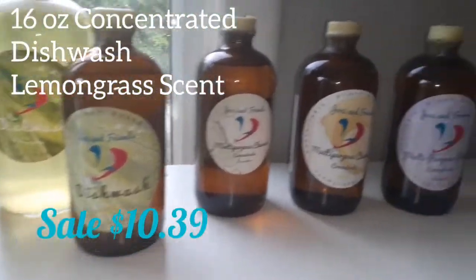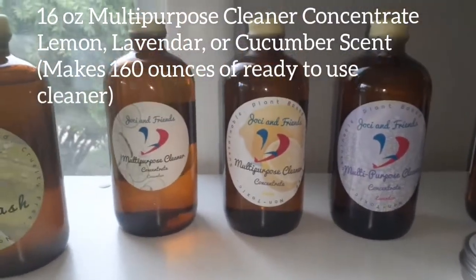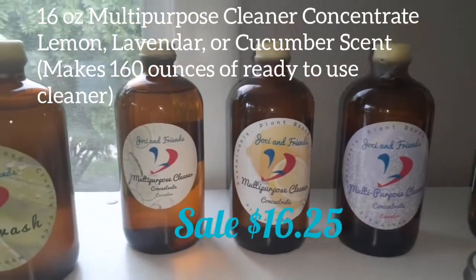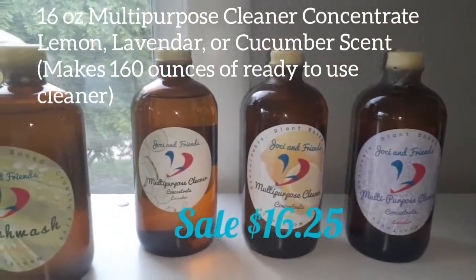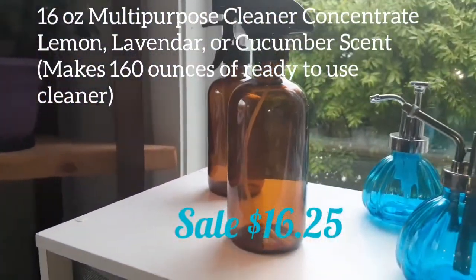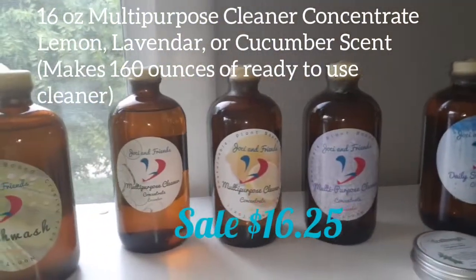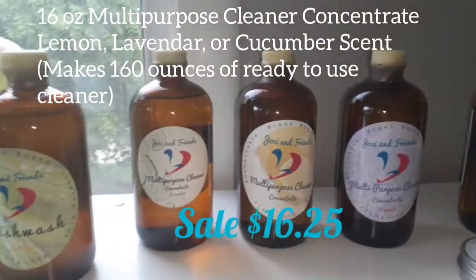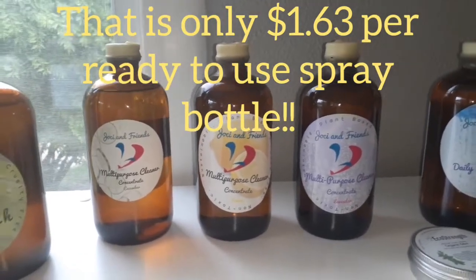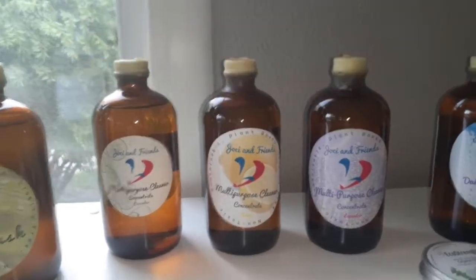We have the 3 different scents of our multi-purpose. They're all $16.25 for the 16 ounce of concentrate. You guys, that's going to make 10 refills in our amber spray bottles. So when you purchase a 16 ounce concentrate, you're actually going to refill your bottle 10 times. So that is quite the deal. It also means that you're not coming back every month for an order. That should last you several months.